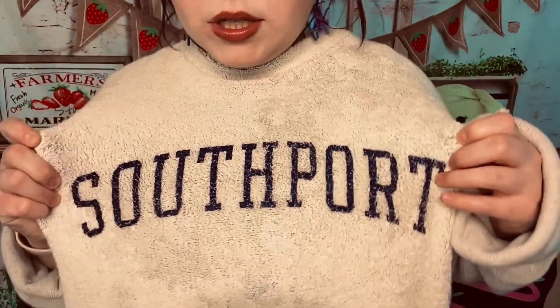I am wearing the same sweatshirt I wore in my little YouTube short that I just did. It is my new obsession. I have obsessions where I wear something over and over again, and I have lots of these crew neck pullovers because they're my favorite. I really, really like them. But this one is so soft, and it says Southport, but it's so cozy.